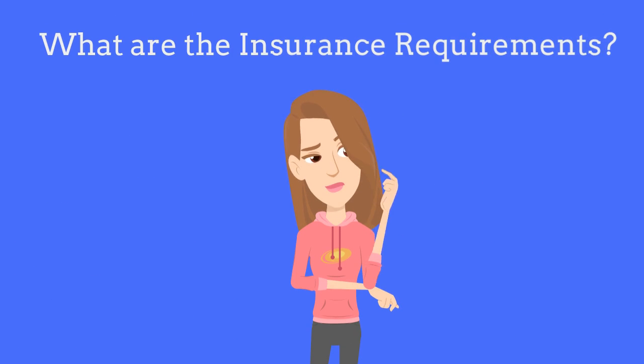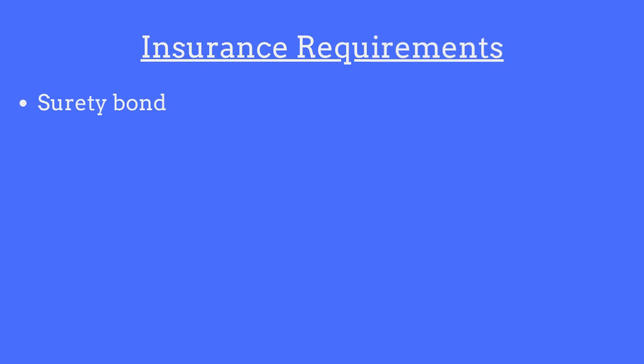So what are the insurance requirements for land use permit holders in Alaska? Alaska land use permit holders will need to purchase and maintain either a performance or miscellaneous land use surety bond. The Alaska Department of Natural Resources may require permit holders to purchase liability insurance. The DNR will set the insurance requirements on a case-by-case basis for each permit applicant.